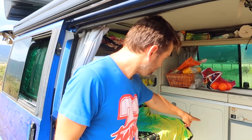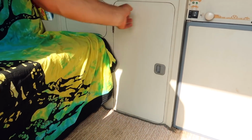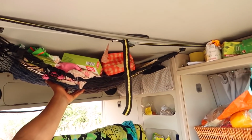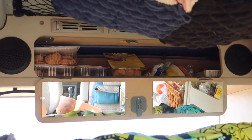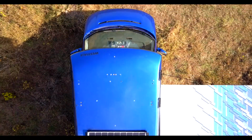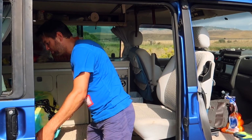Now we're going to go for the storage which I have here. It's just my stuff. Then on this side I have some extras, and this one is helper number one. On the top I have a 100 watt panel, but there are two of them, so it's 200. It's enough for me, really enough. In this section I have the controller for the solar panels. My lighting is LEDs everywhere. The table is just under.